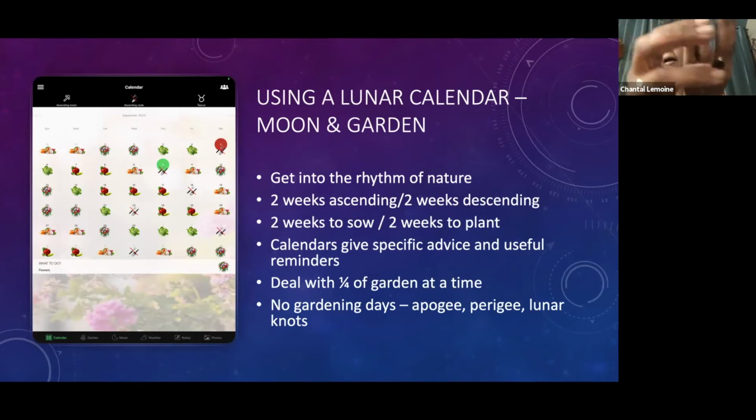So what you get into is the rhythm of nature. You have 2 weeks when the moon is ascending and 2 weeks when the moon is descending, pretty much every month. So you get 2 weeks to sow and to tend to above ground things, and 2 weeks to plant and tend to soil and below ground things. The calendars will give you specific advice and very useful reminders. It also helps that your tasks are broken down and you're dealing with 1/4 of your garden at a time. It takes a lot of worry out of my brain, and it gives me a very easy framework that I can just plug my activities into.